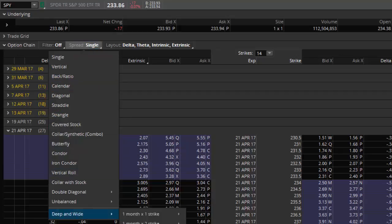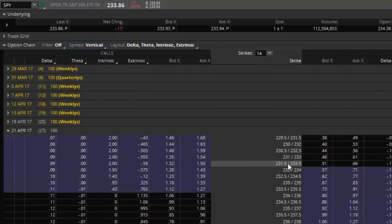I'm going to change this to a deep and wide 4-strike vertical just to give us some whole number strikes. I don't play these half strikes very much, but you can see now that in the theta column for any one of these particular call debit spreads, and now we're talking about vertical spreads, there is no time decay or very, very little. So we've eliminated a lot of it. Now there's still $1 here for this particular spread, but you can see that we've basically eliminated time decay so that we can have time for our bullish thesis to play out.